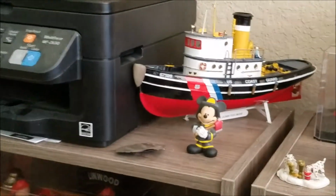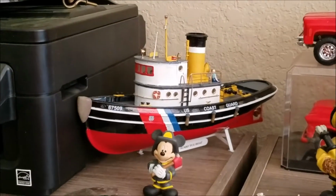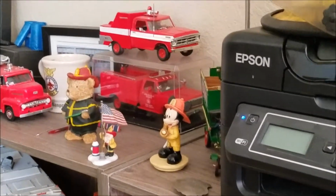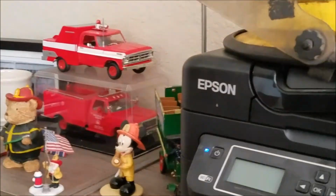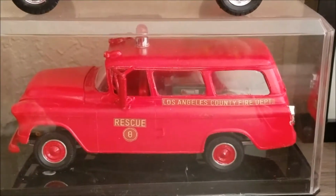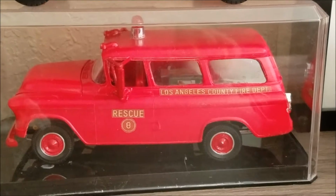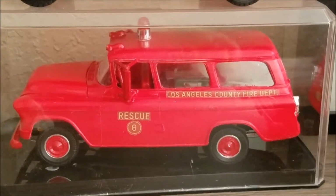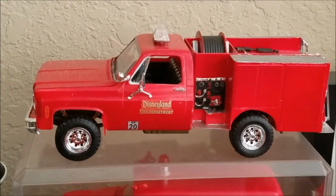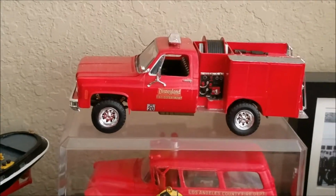Up on top here is another model that my wife thought looked pretty cool, and I should make it, and it's a Coast Guard tugboat, Spindle. Of course, since I had the Squad 51 over there, I knew I had to stick with old TV shows and balance it out. So over here, we've got Rescue 8 from the Los Angeles County Fire Department. That was like the original Emergency on TV. And up above it, I've got my Disneyland model of one of their backstage engines.